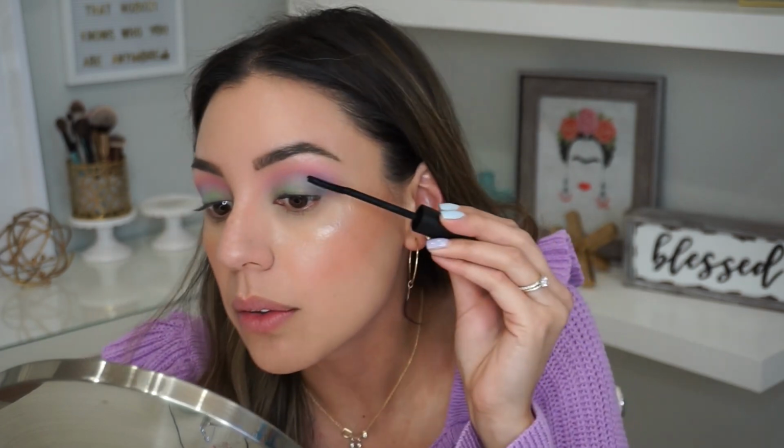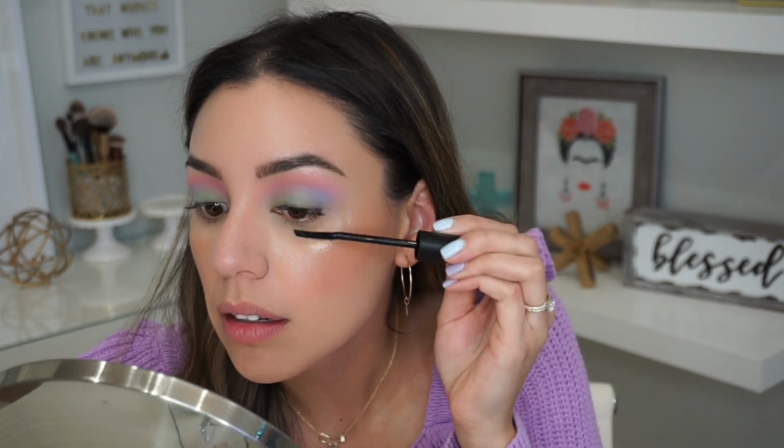Let me see if I can, sorry about this, but you know, it's all for science. No, it definitely does not look like Lash Freak, but I do love the flat side so that we can get heavy with that coat. Oh, this is nice. I love silicone mascara wands. I am a fan of the silicone wands as opposed to the natural bristles. I feel like they work better for my lashes.